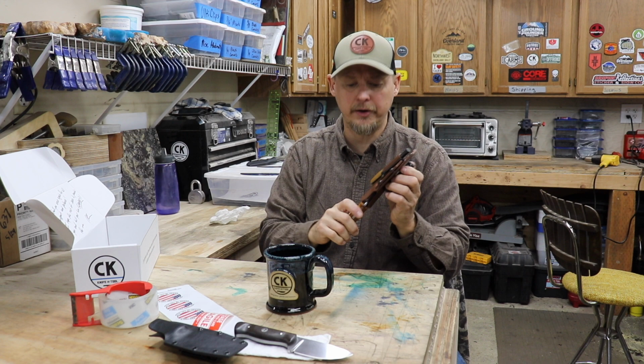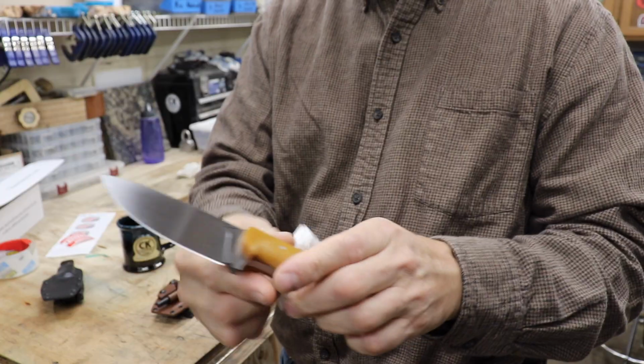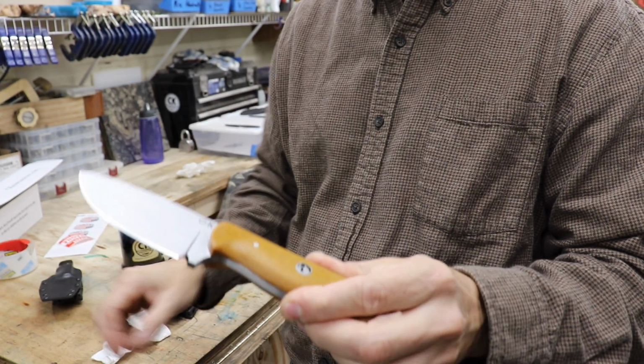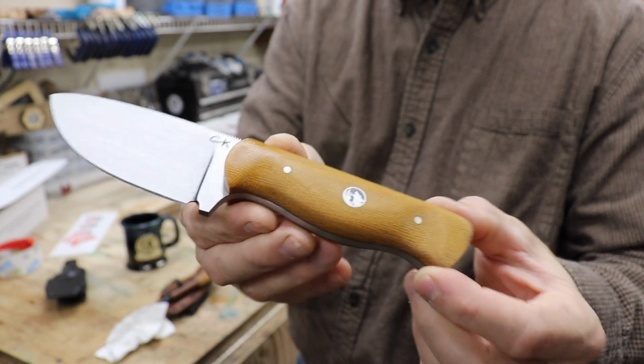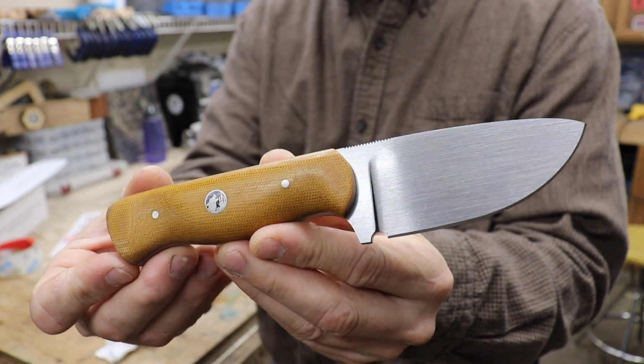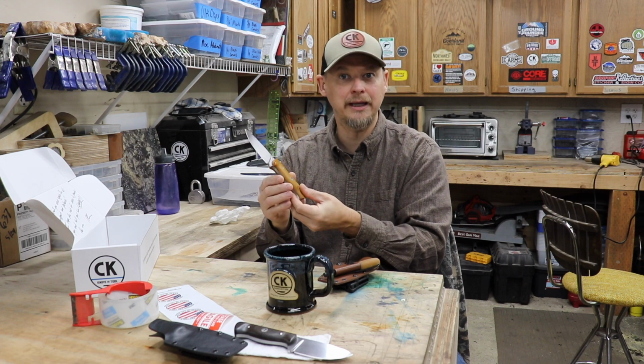The second one that Mark picked out is this Coyote pup, and this one he picked out in natural canvas micarta. Again, with the natural canvas micarta, I don't hand sand micarta down to 400 or 600 grit. When you get micarta, it's usually not just the look, but it's also the feel. So I did 220 along the pin faces, but everything else is 120 on it. So it turns out really nice like this.